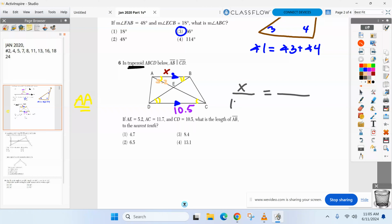10.5, good job. And now I need another side from the triangle that has X, which is 5.2. And a little trick here, right? You don't want to use 11.7. That's AC, not a side in triangle DEC. Instead of 11.7, I'll use, how about 6.5? Where do you get 6.5 from? 11.7 minus 5.2.